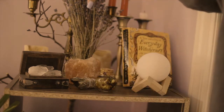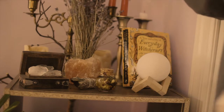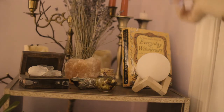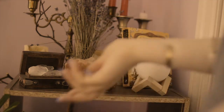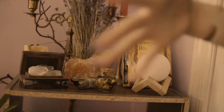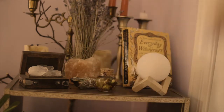I have my lavender plant, dried obviously, that I use for cleansing the room. I have my A Year and a Day Everyday Witchcraft 366 Ways to Witchify Your Life. It's said that you are a witch when you study for a year and a day. So I've been reading a lot of that, and there's dates in there to pick, and I started from when I got the book, and I've continued on.